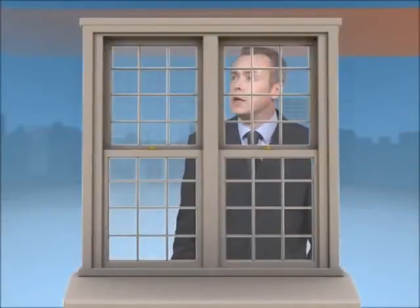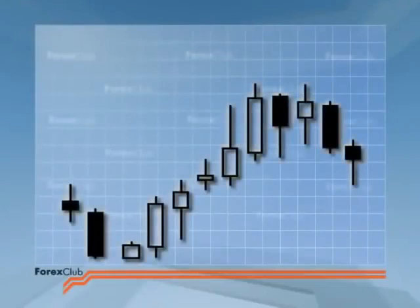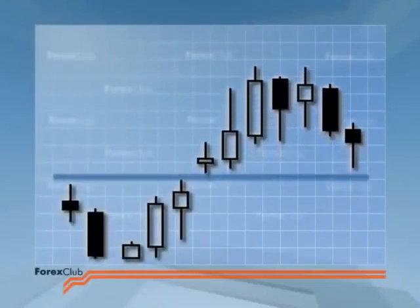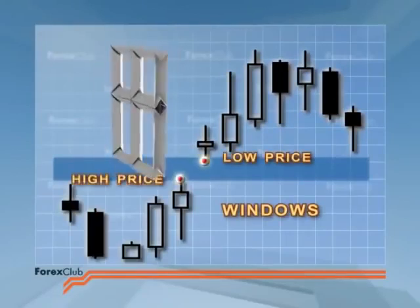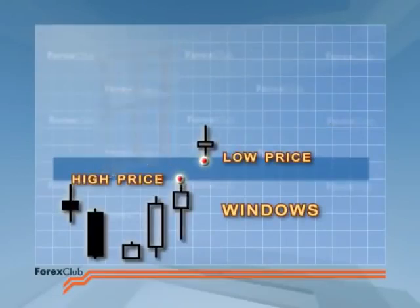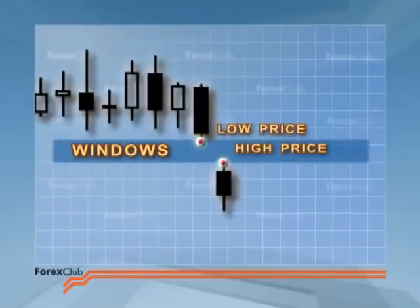Windows are a different aspect of Japanese candlesticks and usually serve as continuation signals. Windows is the term that the Japanese give to what the West call price gaps. The window is a price gap between the shadows of 2 concurrent candles. This is a window on an uptrend with the gap between the first candle's upper shadow and the second's lower shadow. And this is a window on a downtrend.